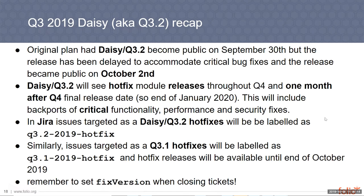So in Jira, any tickets that represent critical bugs that must be hotfixed for DAISY will be labeled as Q3.2.2019 hotfix. So if you're interested in those hotfix module releases, you can use this label to search for tickets, both open and closed. And similarly for Q3.1, we'll use the label Q3.1.2019 hotfix to capture any issues that will be addressed as a hotfix release for 3.1.